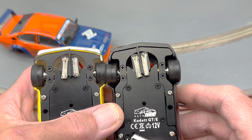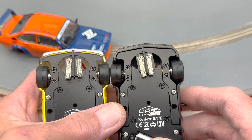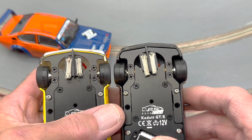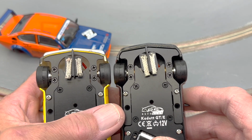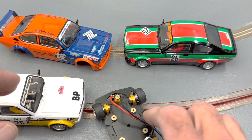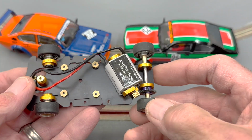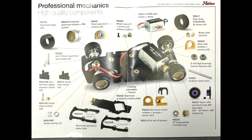So there's a body type B and a body type C, which begs the question, body type A. I really don't know. I haven't got confirmation on that, but I'm sure we'll find out sooner or later. But anyway, that's just a difference with those cars. Just a simple body plate right here up front. Everything else is the same.